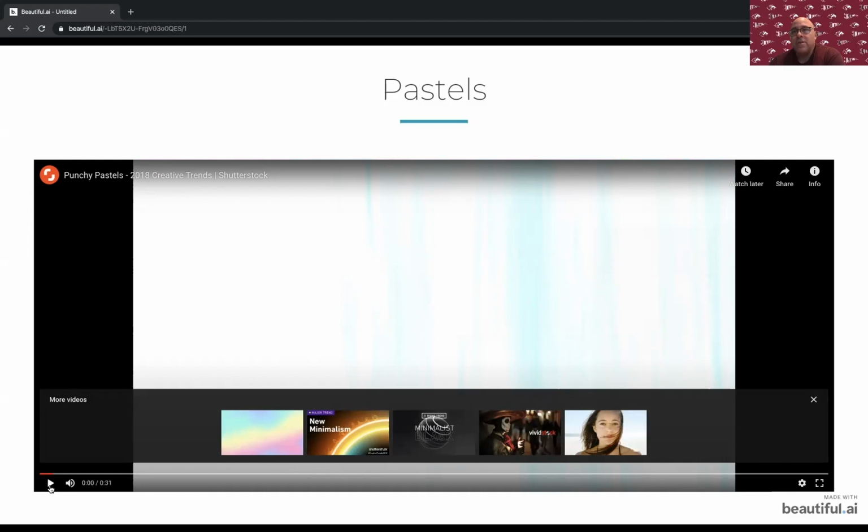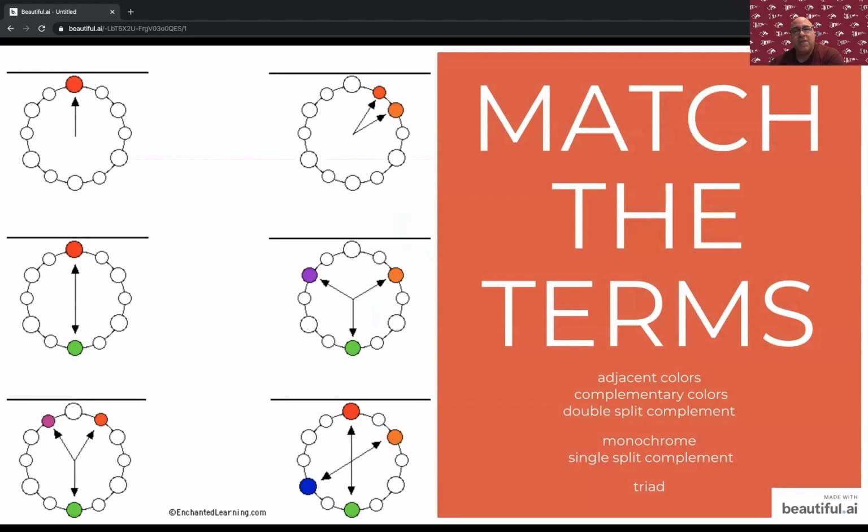Okay, well, here's your second sheet. And in your second sheet, you're going to match the terms, right? And I've given you 6 terms right here. It's giving you adjacent colors, complementary colors, double split complementary, monochrome, single split, and triad. And without knowing, I want you to go ahead and use that second sheet of paper that I gave you, and match what goes with what.